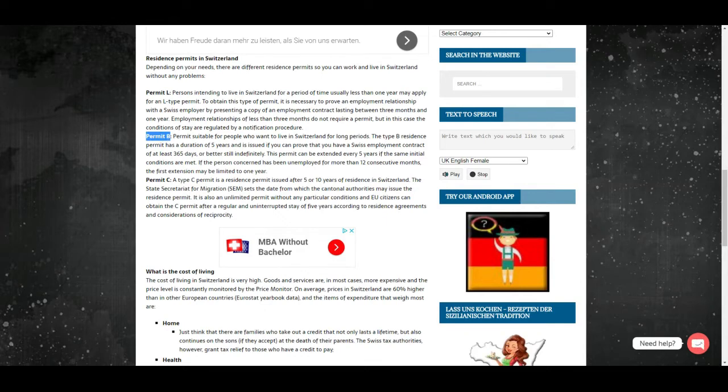Permit B. Permit suitable for people who want to live in Switzerland for long periods. The Type B residence permit has a duration of 5 years and is issued if you can prove that you have a Swiss employment contract of at least 365 days, or better still indefinitely. This permit can be extended every 5 years, if the same initial conditions are met. If the person concerned has been unemployed for more than 12 consecutive months, the first extension may be limited to 1 year.